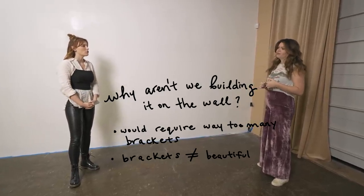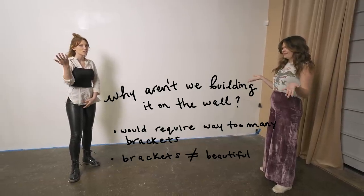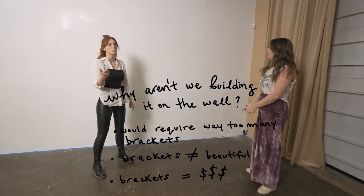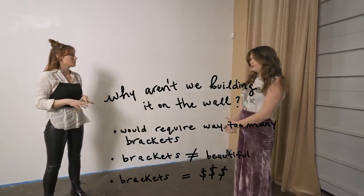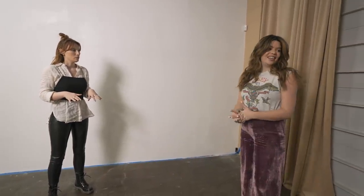That was my logic. I'm sure there are ways to build it on the wall without showing brackets, maybe a French cleat or floating hardware, but that's so much work, and expensive. Brackets add up. The wood alone was already so much money. I didn't want to spend another $10 per bracket. So I think this is the affordable and kind of easy option, even though it's not easy. Easiest out of all the ways.